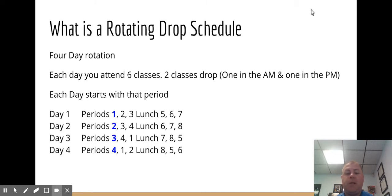So students will be attending 6 classes. Nothing changes with the amount of courses and credits students will be carrying from this year to next. We may have 9 periods in our day, but students only go to 8 classes, which will be the same next year.